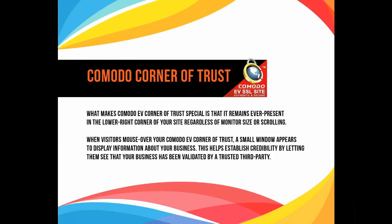Whilst using the free trust seals mentioned above means we do not have to spend money to buy any, there is one trust seal in which it is worth investing. This is the Comodo EV Corner of Trust. This icon is a certification that our site is verified by Comodo, a cybersecurity company, and is using a secure SSL connection. What makes Comodo EV Corner of Trust special is that it remains ever present in the lower right corner of your site, regardless of monitor size or scrolling.